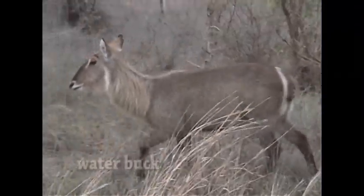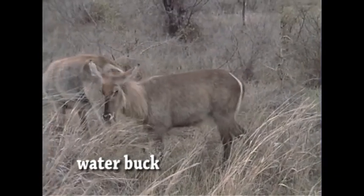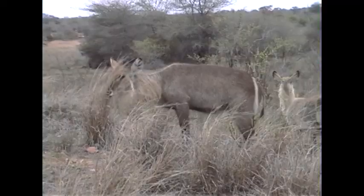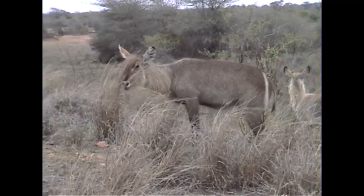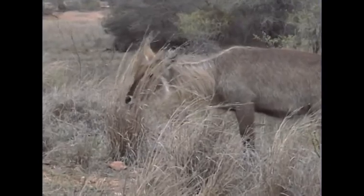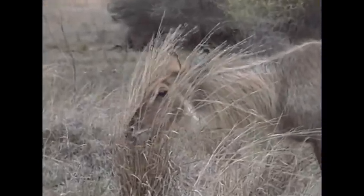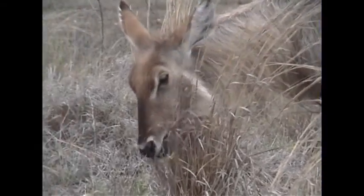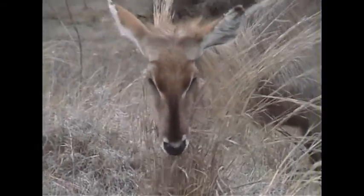The water buck has a fairly uniform color scheme. Even though it is called a water buck, I don't ever remember seeing it around water. It does have kind of a dark stripe along the top of its nose.